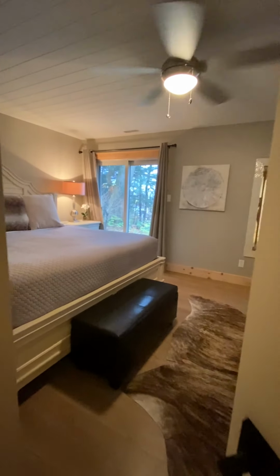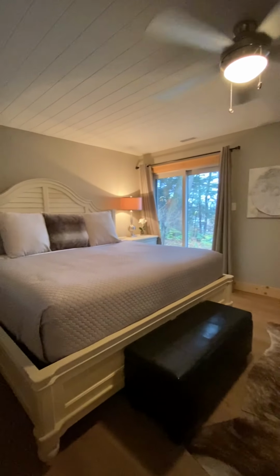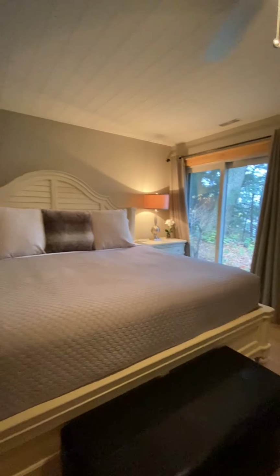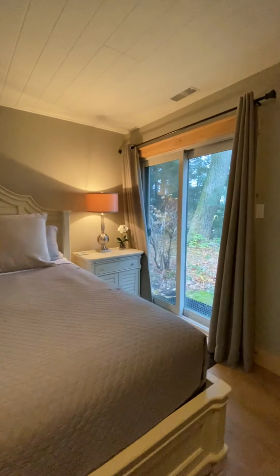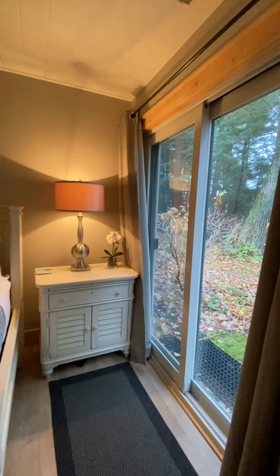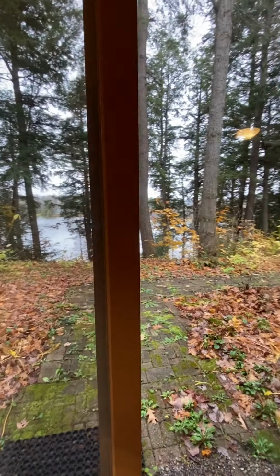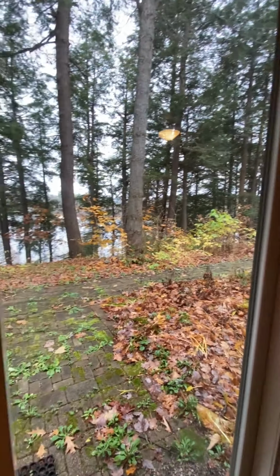And heading out of the main floor bathroom, we are heading into our master. And as you can see, it also has a walkout with lake views. I'll take you over to the walkout first, and then I'll give you some pans of this room. As you can see, you get a bit of water view there.